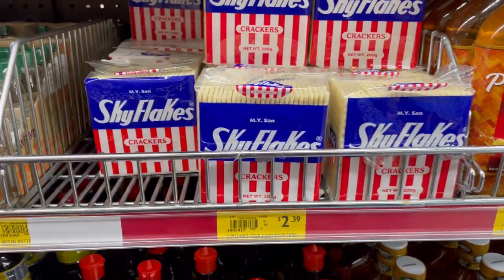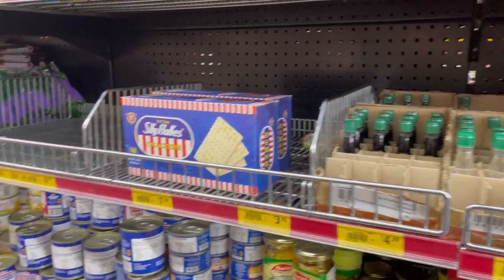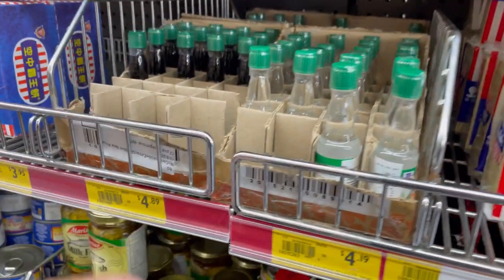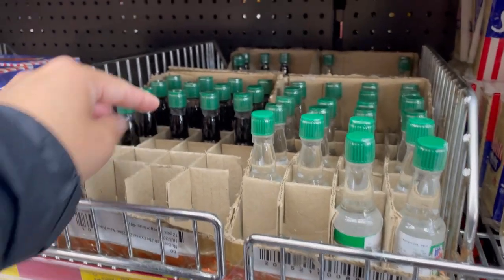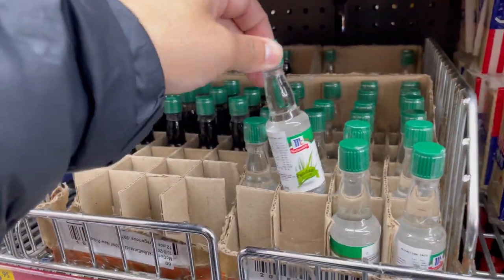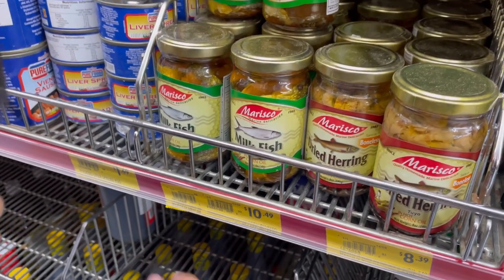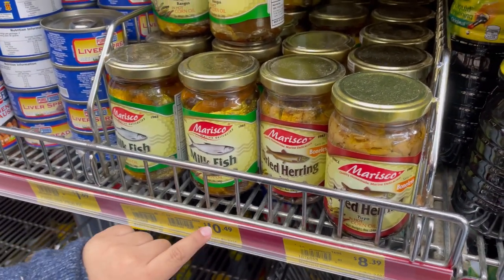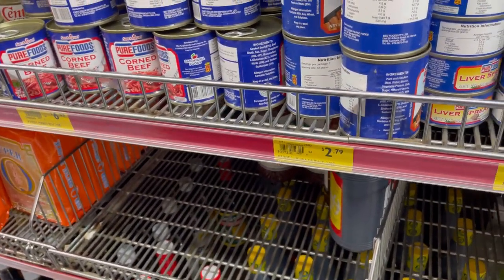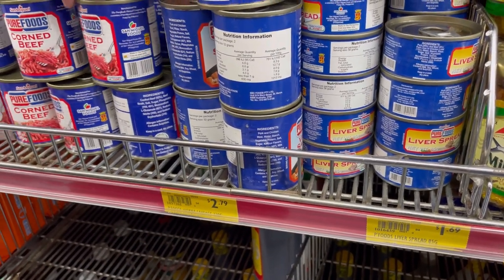Sky Flakes, $2.39. Barato, ha? $7.99, dako-dako siyang Sky Flakes. And then they have this, $4.89. That's this ube. Ube flavor. Pandan flavor, $4.19. Mahal niya siya, oh, $10.49. Milkfish, dried herring, $8.39. Vienna sausage, $2.79. Purefoods liver spread, $1.69.